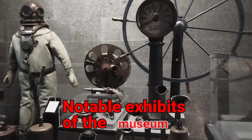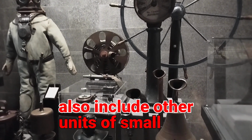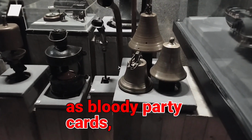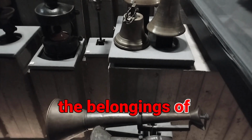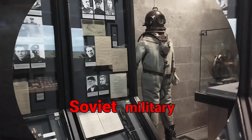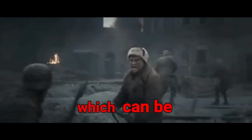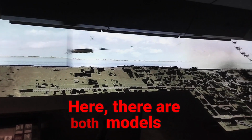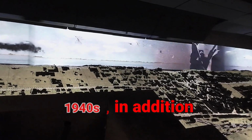Notable exhibits of the museum also include other units of small arms and bladed weapons, as well as bloody party cards, various battle flags, the belongings of Georgy Konstantinovich Zhukov, and other outstanding Soviet military leaders. The exposition of old military equipment, which can be viewed in the courtyard of the museum complex, is also of interest. Here, there are both models and equipment produced in the 1940s.